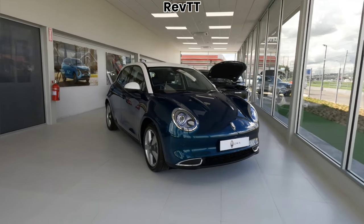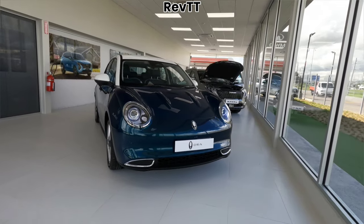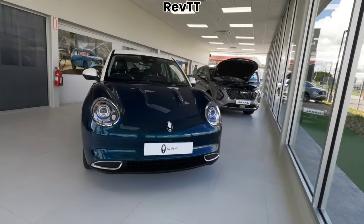Today, I'll be taking a look at this vehicle here. It's the latest entry into the electric segment here in Trinidad Tobago. But first, let's get the pleasantries out of the way.